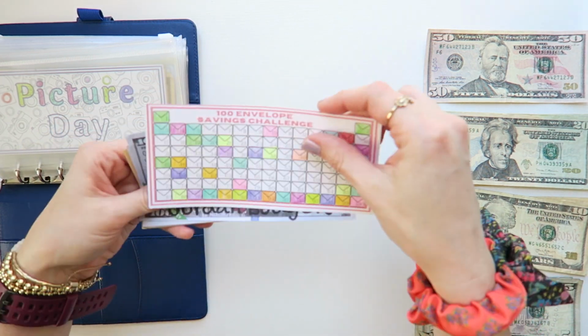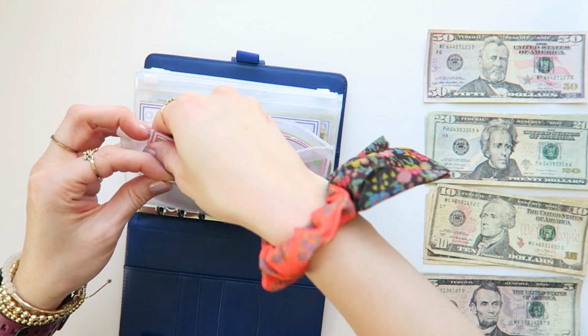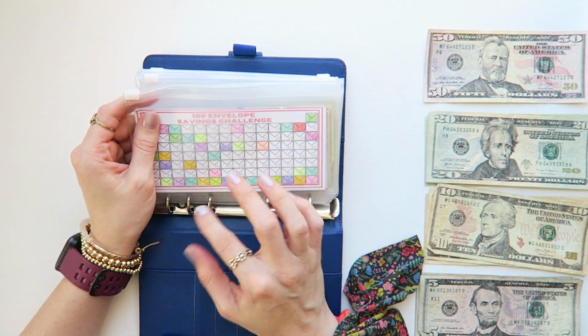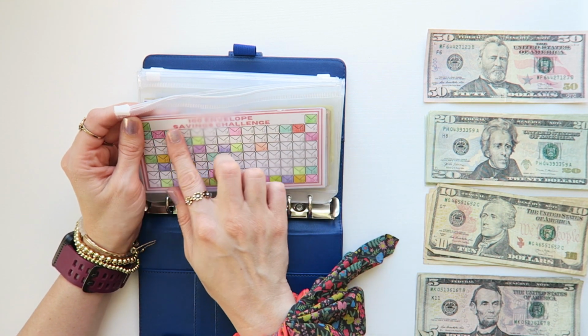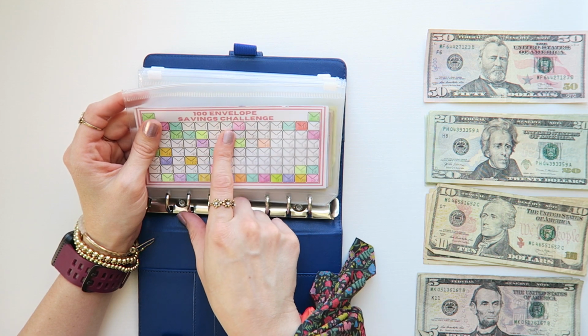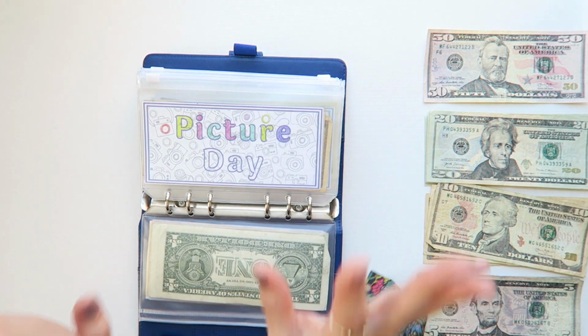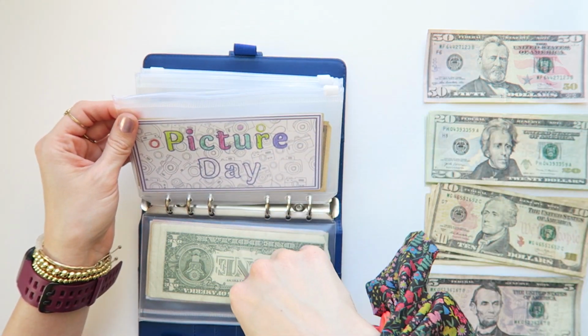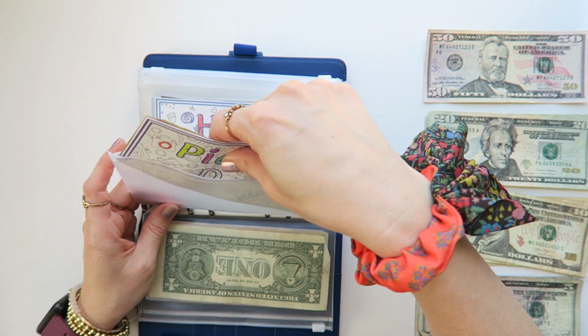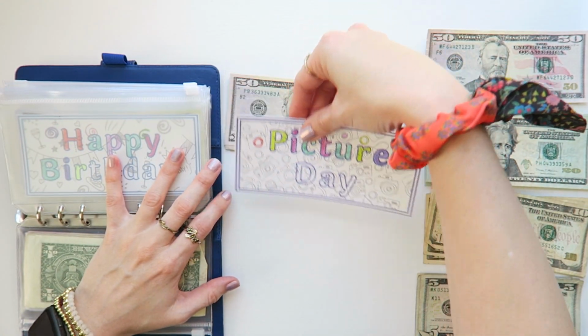$2,028 we have saved towards a new car. That is amazing. Y'all know when I started this channel, like 8 months ago, it was not even on my radar to attempt a 100 envelope savings challenge, which is why I created the 50 envelope savings challenge. So it is amazing to me that we are at the point where we're not quite halfway, because the total will be 5,000, but we're getting there.